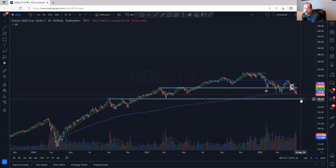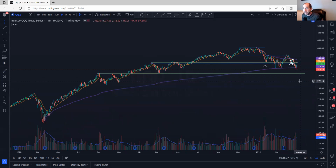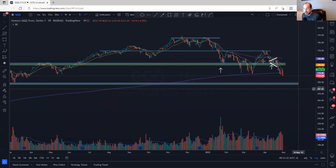And listen, it doesn't have to stop here just because I drew the line there, right? It could come down here, could come down here, right? That's a possibility. So we'll see. But down is the theme right now. Again, not in a straight line, but that seems to be what is very possible.